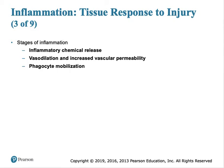Inflammation goes through specific stages as it progresses. First, we release inflammatory chemicals that start the process. Then we undergo vasodilation. If you remember, vaso meaning blood vessels, dilation meaning getting bigger, like when we dilate our pupils at the eye doctor. So increased blood flow because we're vasodilating, and increased vascular permeability. In other words, we make it easier for blood to come from the blood vessels and the capillaries into those local tissues to carry in potential parts of the immune system, those immune cells that might help to get rid of the problem and start to heal things. Finally, we will actually mobilize the phagocytes, like the macrophages, like the neutrophils.